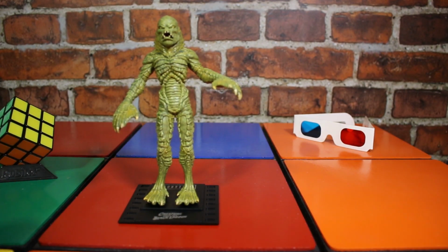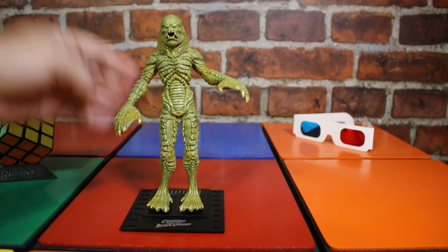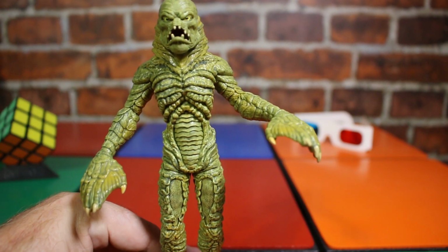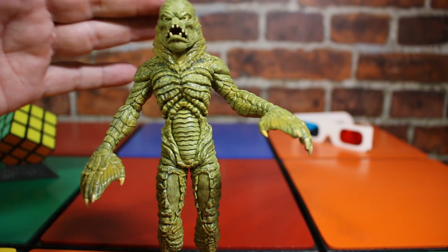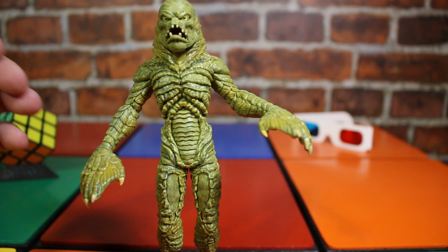I love the Creature from the Black Lagoon. The movie actually came out in 1954, had Richard Carlson and Julie Adams in it. Great movie. If you've ever wanted to watch a really old horror movie, this is a great one to watch. I love the detail that they put into the creature. The face, oh my goodness, you can see here. Let me get a little bit closer so you can take a look at it. I just think the detail on the face and the skin, the color, just everything about it, the fins, I just love this character.